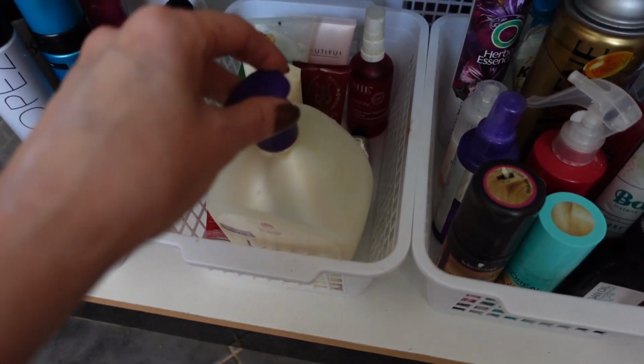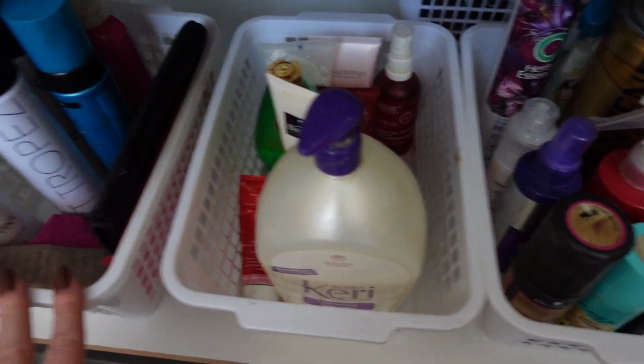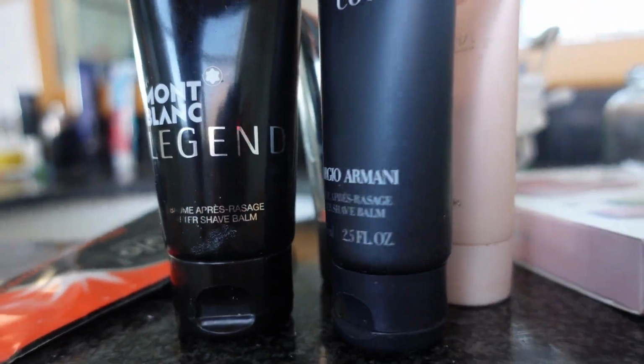This is the cream I use all the time for my body. And then they're just the other options. I put hand creams in here as well. So it's not too many there. And then that. So now it's looking very, very amazing. Okay, I pulled these out of the cupboard as well.